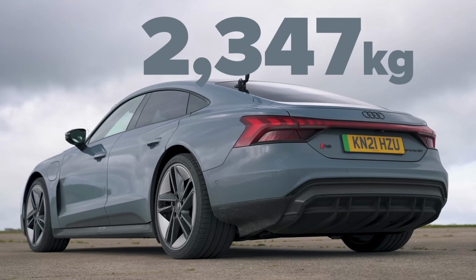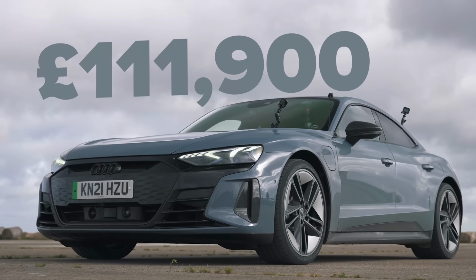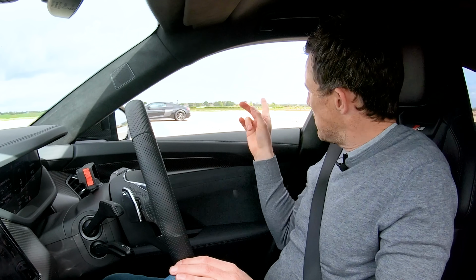It's quite a heavy old car because of all the batteries. You've got an 86 kilowatt usable battery pack on it, so it weighs in at just over 2.3 tons, which is quite a lot. It's expensive as well, this car. Starts from £112,000. Let me tell you about that R8.